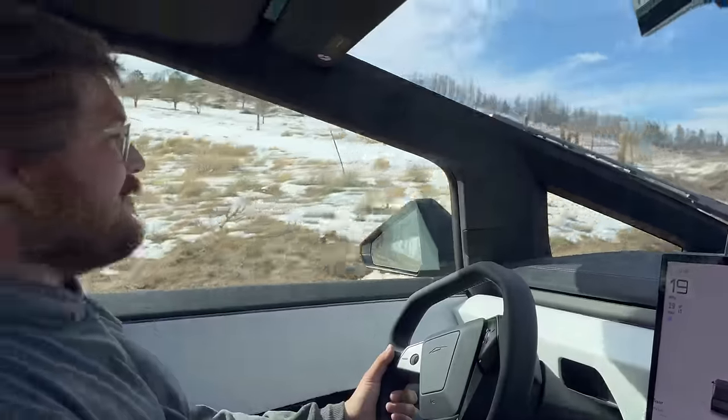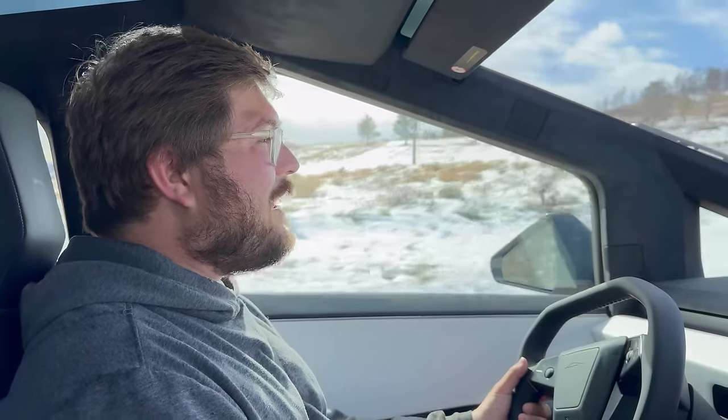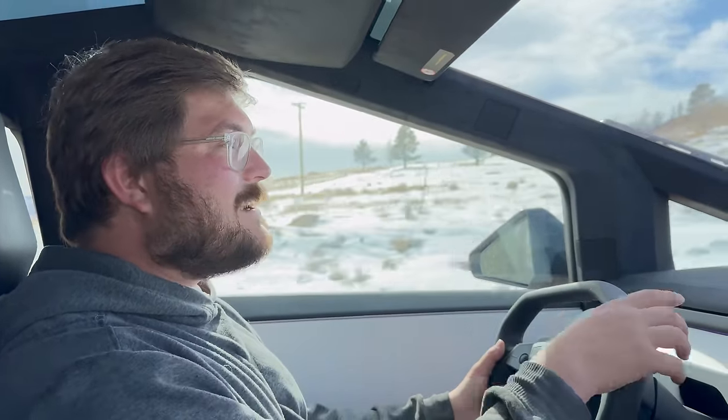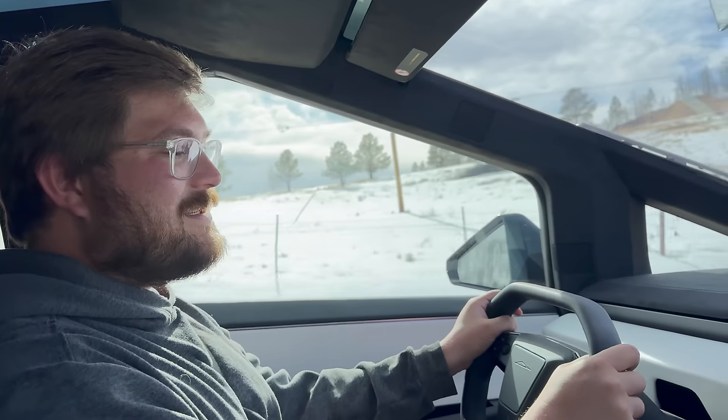I've met some construction workers, some line workers, I should say, electricians that were putting in fiber optics for the substation that's up here. You'll see that in a moment. It's kind of cool, but it is just one of the most beautiful places on earth.